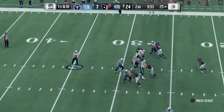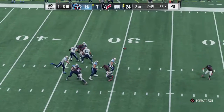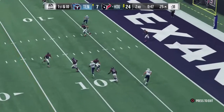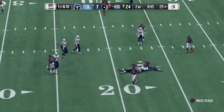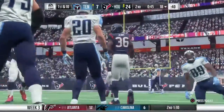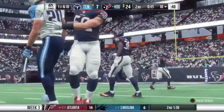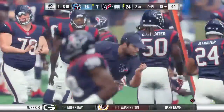They'll look to throw here on first down. And for the 3rd time here in this half, it's intercepted. Picked off down at the 10, and he returns it here to his own 18-yard line. So that is 3 interceptions now in this first half, and you hate to ask the question, but let's be honest, we're thinking about it.